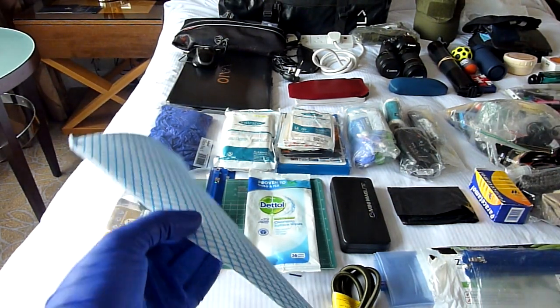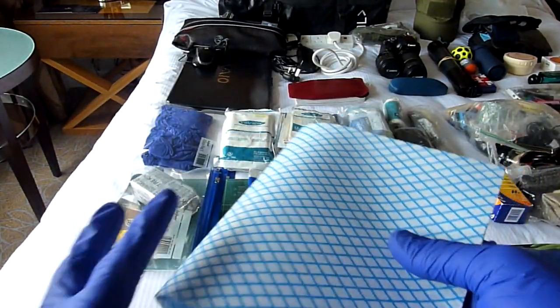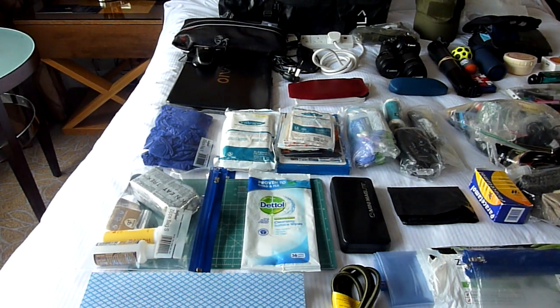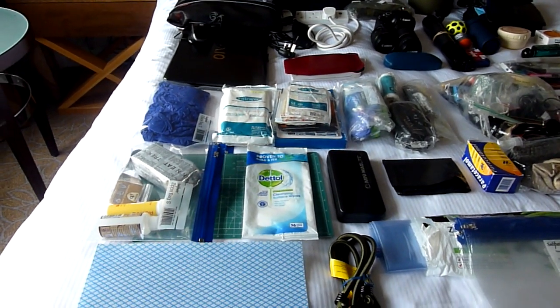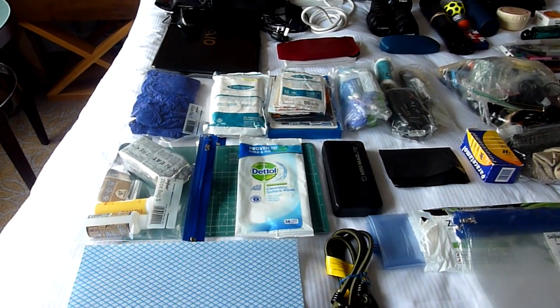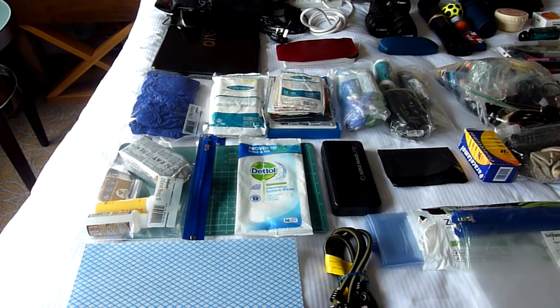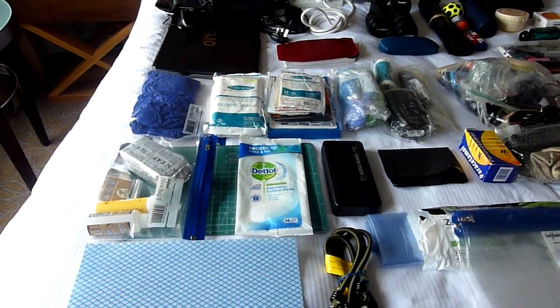I have a cleaning cloth. I usually carry 1 or 2 of these. These are just like the dish cleaning cloths. These are very helpful when you need to clean dirty boots or muddy trousers or get something off an item of equipment. They are very good. They get used a lot. This is my final one. I usually carry 2 or 3 in there, but this is my final one. So I need to restock on that.